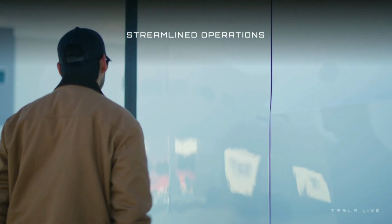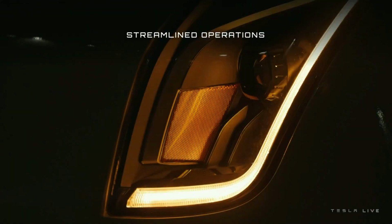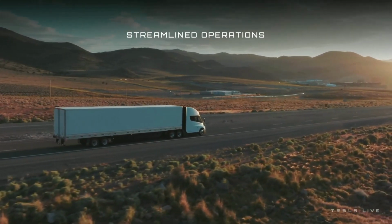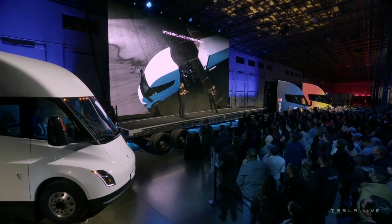That's before and after the truck has done its job on the road, because that means that drivers at the end of the day are spending less time at the yard and they're getting home earlier, and it makes their lives easier. We got a light test that's easy to execute, helps with compliance. There's all these little things that the design team really spent their time researching. They did ride-alongs, they studied, they did all this work.